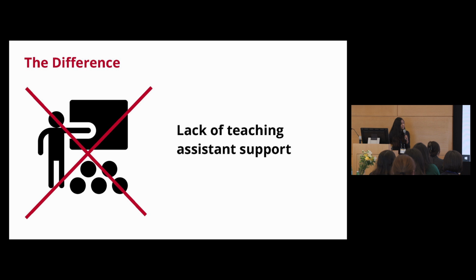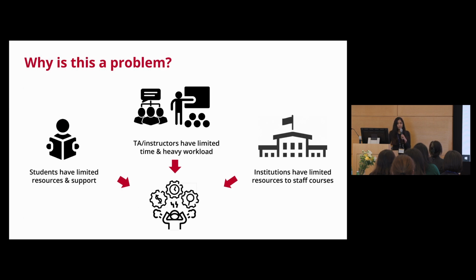This stark contrast in pricing primarily stems from one key factor: the lack of teaching assistants and adequate support in this free course. This leads to many students enrolled in the online course prohibited from acquiring the crucial educational support that could really supplement their learning experience. Imagine hundreds of students all trying to grasp complex concepts, but with very, very limited guidance.